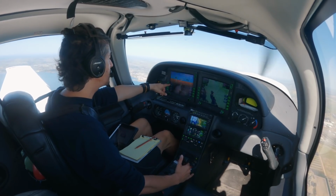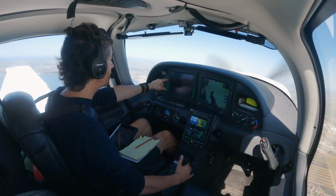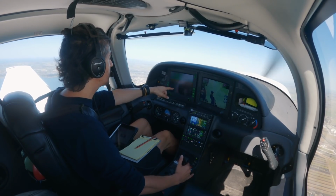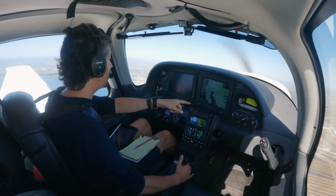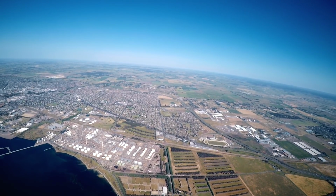I'm just making sure that I'm on the correct navigation equipment. So now I'm back on GPS, which is correct. And I've got our next waypoint, which is Ibobo in the distance, and everything looks much better again.